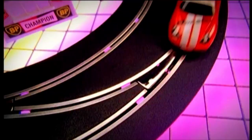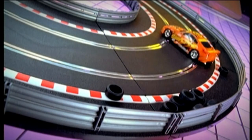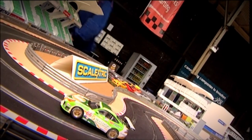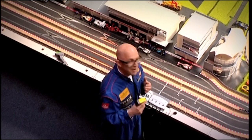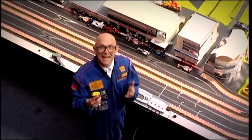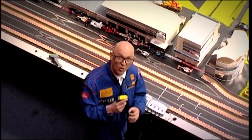These days, it's gone digital. Cars can swap lanes and properly overtake with up to six cars racing in a single slot. They can even drift around the corners and you can design your own perfect track using free downloadable design software. Do you know what? I honestly believe that every child, every adult child the world over deserves, in fact needs to have Scalextric in their life. And for that reason, it must be on the Wall of Fame.